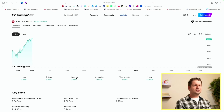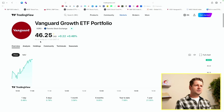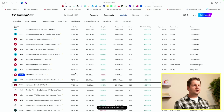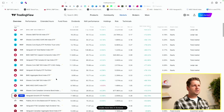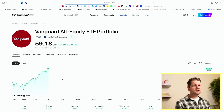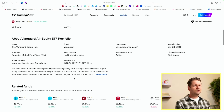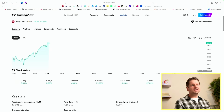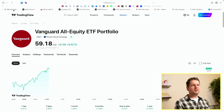Again, going back to the investments here, if we go back to this, you can see how close it is to the top. We've got the VEQT here, right? So we've got the all equity one. There's basically just a plethora of different types of investment options.